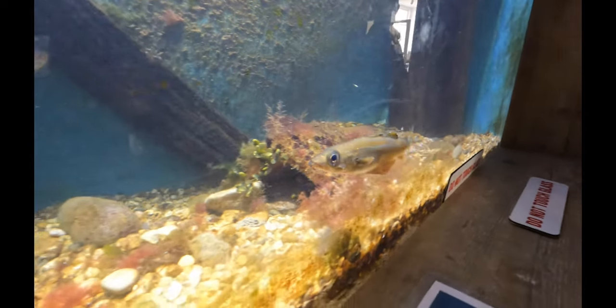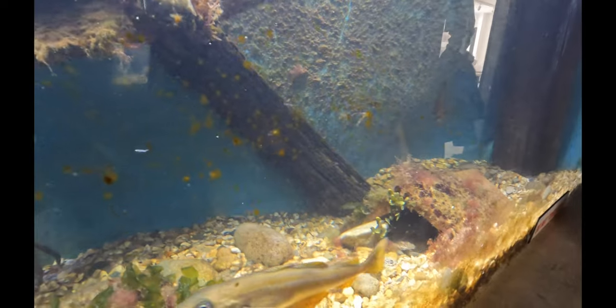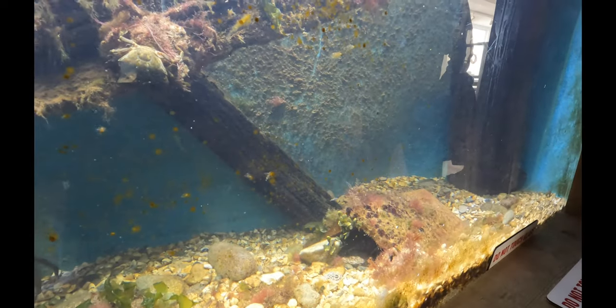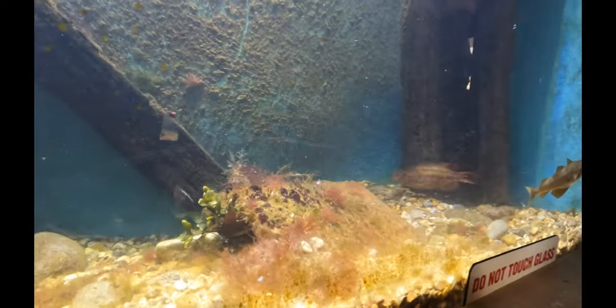Yeah. What they do, they set them free when they get a little bit bigger. Oh, yeah. He's gone straight behind there as well. Oh, look, he's peeking out the side. The old pollock's a bit more interesting. He comes out. Look. Yeah. Oh, here he is. And there he is, look.